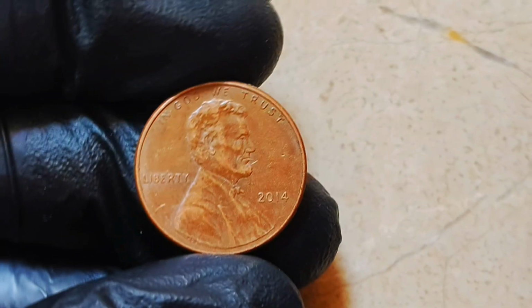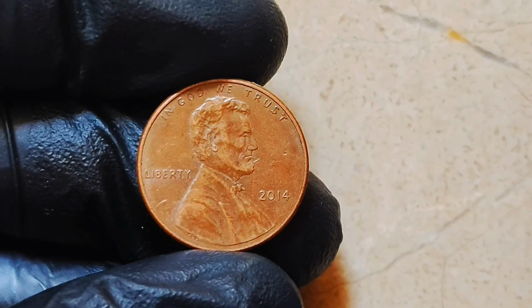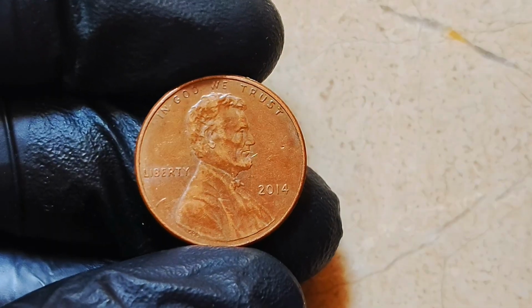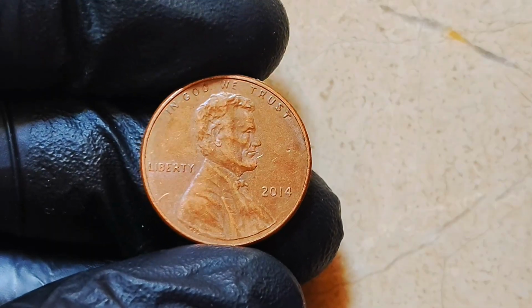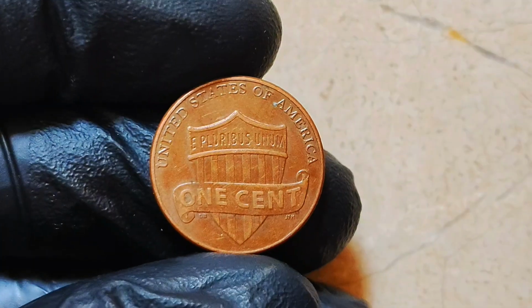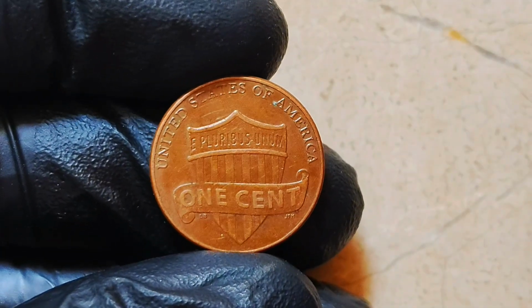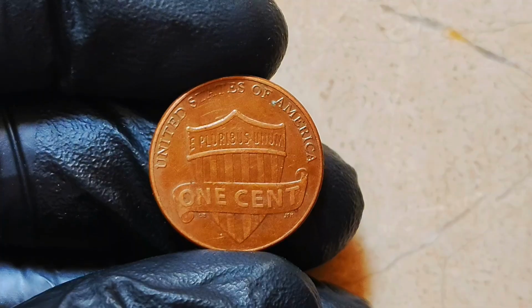This coin almost ended up lost in a handful of spare change, yet today, it's whispered about as one of the most valuable pennies in modern history. A 2014 Lincoln cent with no mint mark, the kind most people toss aside without a second thought, has been valued at up to $2 million. Imagine that. A penny, worth more than a mansion.